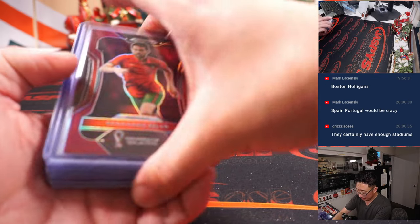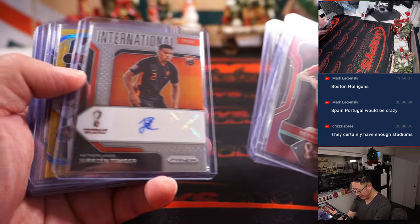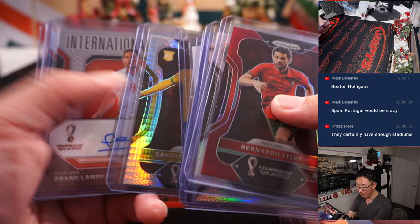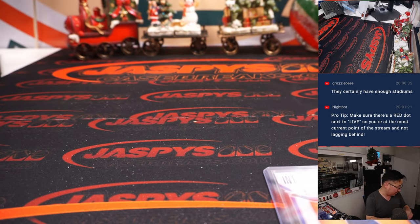Quick little low-numbered card and autograph and some other highlights here. An autograph recap. That's out of 10. That gold, there's the Mbappe. That was strong. I'll snap a picture of that. There's the Redemption, the Martinelli Hyper, Lampard, Gary Neville. Really nice break, ladies and gentlemen.